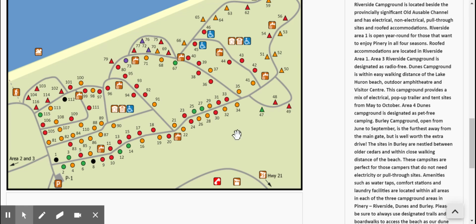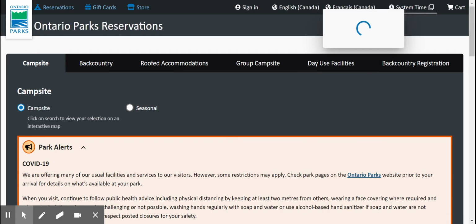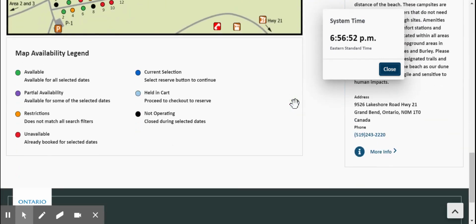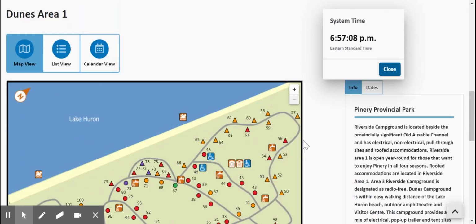Tip 9, and this is probably the biggest tip you're going to get if you don't know about it already, is up at the top of the screen, you're going to see the system time. And on mobile, it just says time. But you're going to click that and it's going to bring you a pop-up that's going to show you the actual system time. Now, this pop-up doesn't get in the way of clicking reserve on any of the sites. So don't worry about clicking around on the computer while the pop-up's up. Don't close it out because you're not going to be able to see when the system time actually rolls around to 7 o'clock because that's the exact second you want to hit that reserve button.